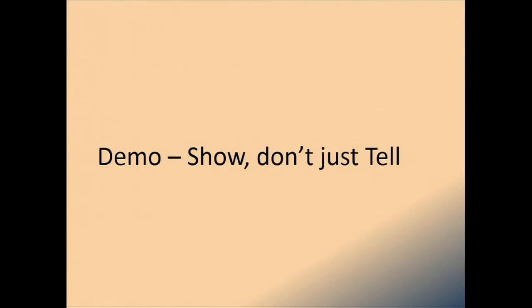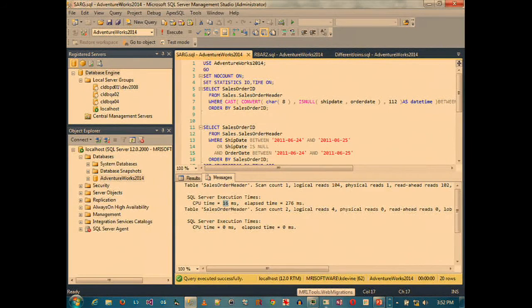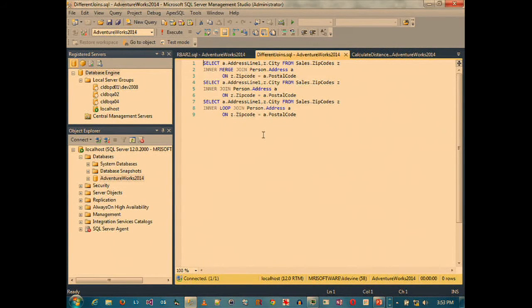So, okay, and I can show you, I didn't want to hit escape, darn it. The different joins. Now, I don't know if anybody knows you can do this, but I've actually put the word merge in between inner. I said inner merge join, inner loop join. Anyone want to guess which one's going to be the fastest? I can tell you it's not the last one.